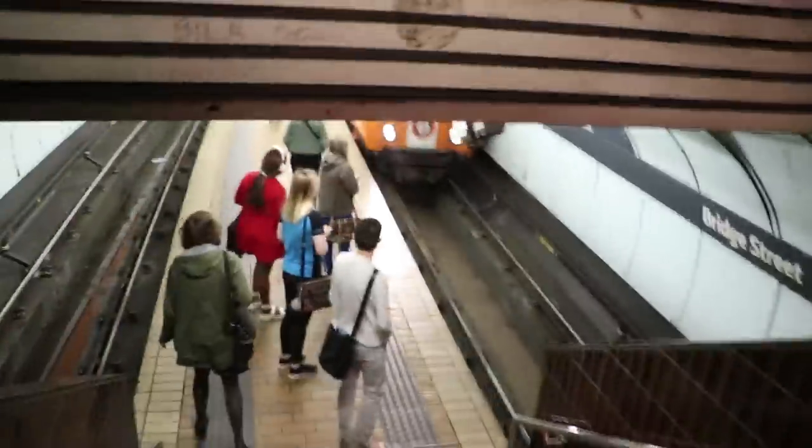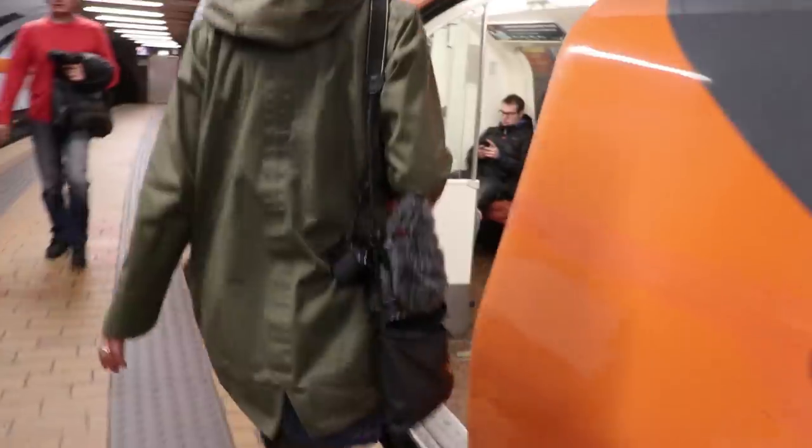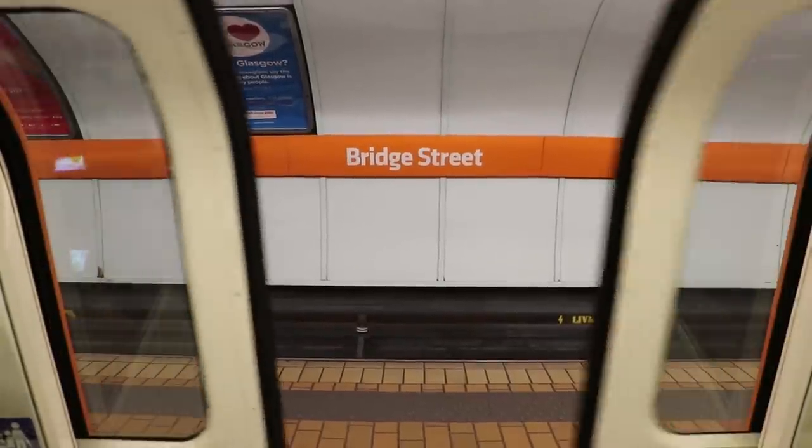It's Wednesday, the 9th of August. And we're starting our day slightly differently by getting the subway to Glasgow Central. Welcome to All the Stations.